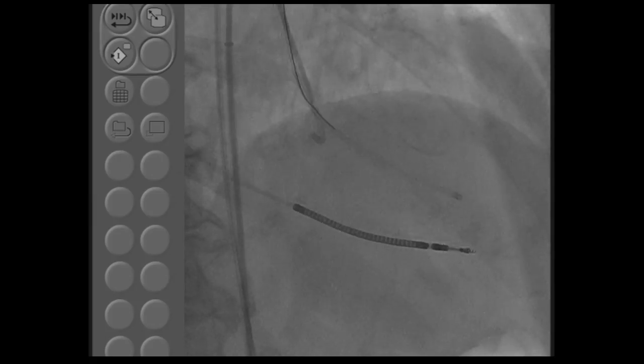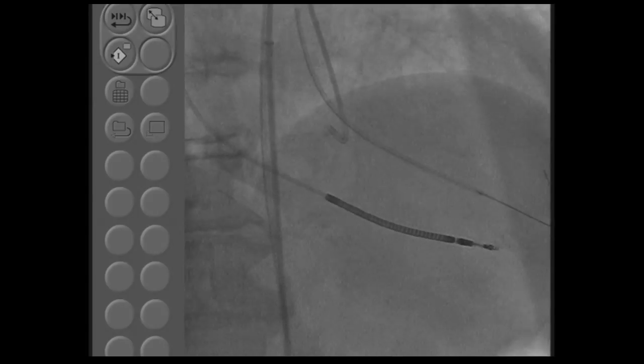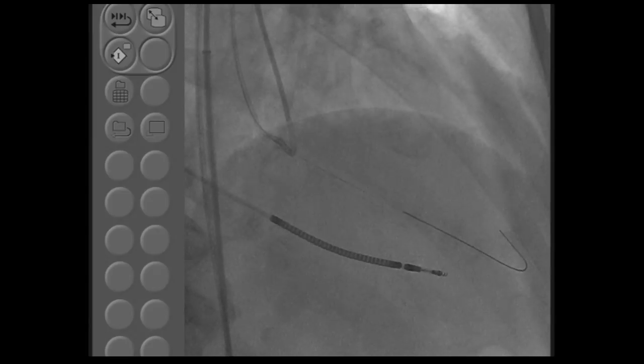If you see, we are going to do the Impella CP, which is cardiac power, which can go up to 4 liters.